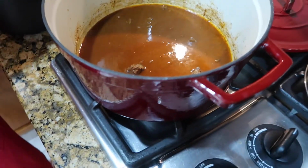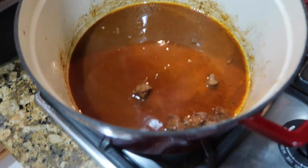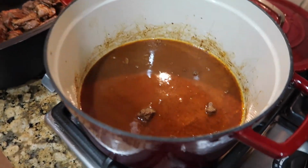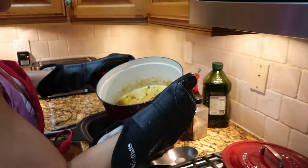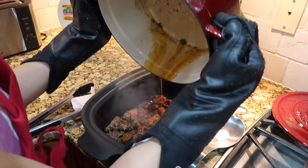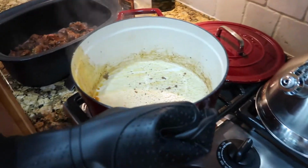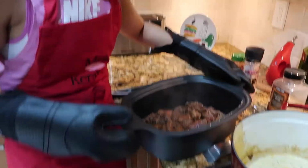So I am going to get my oven mitts. Look at them lonely pieces of beef left over. The stragglers. No beef left behind. Those are nice gloves. Who got those for you? My husband. So I'm just gonna pour the rest of it in like so. And I'm gonna soak my pot. We'll get to that cleanup part later. Or not at all, honestly.